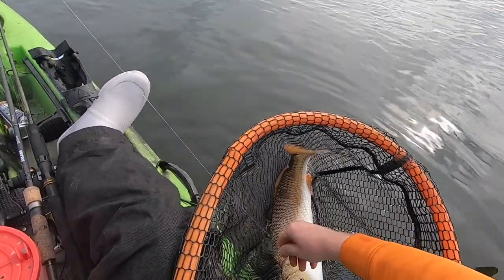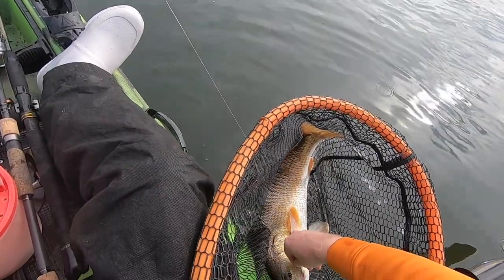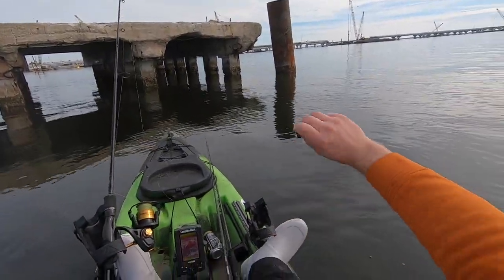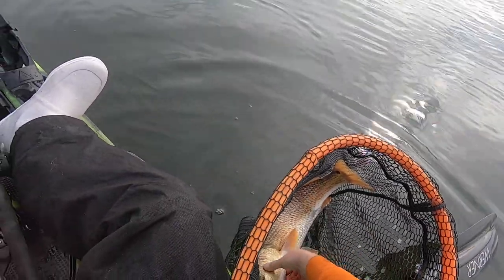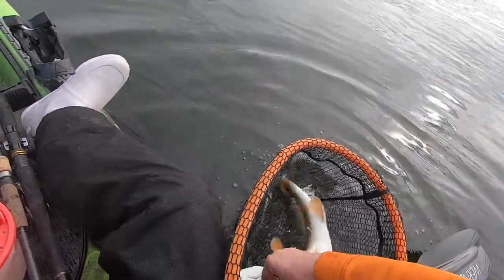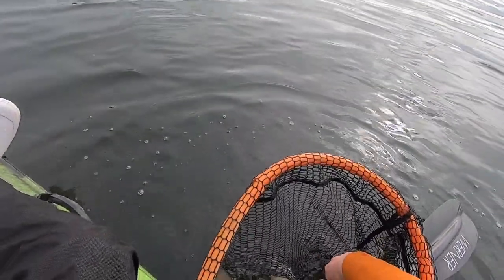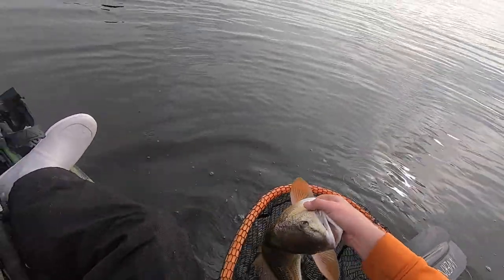Actually dropped down the weight since the current's not as bad here at the wharf. Got it right there at the corner of the mouth. Perfect hook set. There you go. I think that's like an 1/8 ounce. And he hammered it. Beautiful red. Still strong.